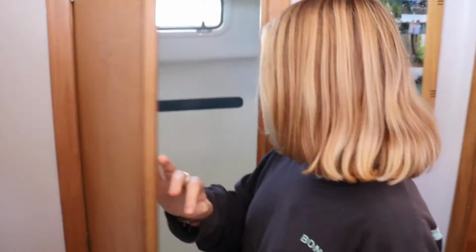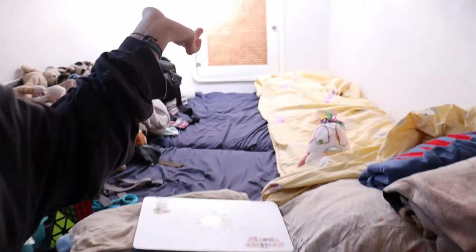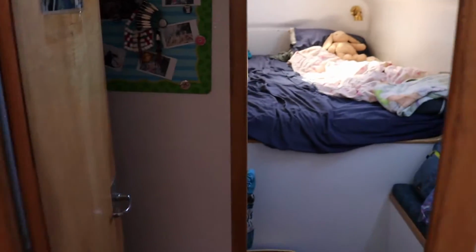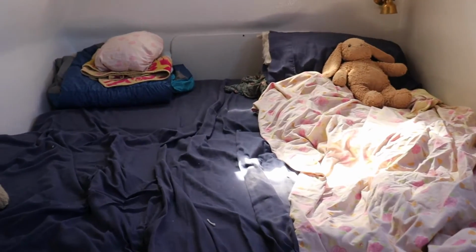So we have 2 bathrooms on the boat. This one is just as small. It's a bit taller than the last one. And then over this way is my room. So this is where I have been living for the past 3.5 years. And then back the opposite way is my sister's room. So that's where they live. 2 of us sleep in there.